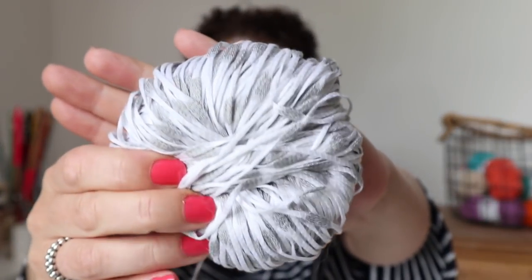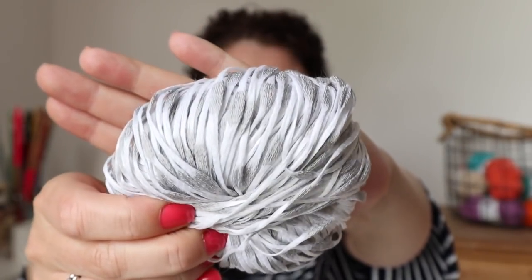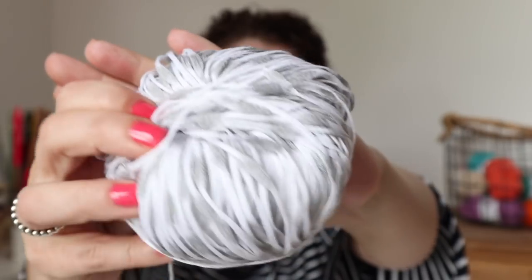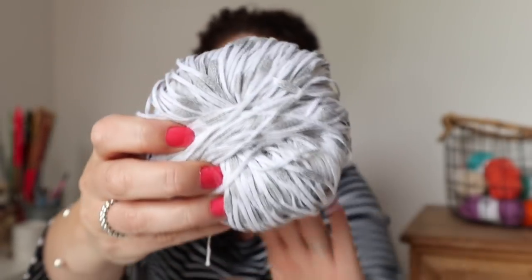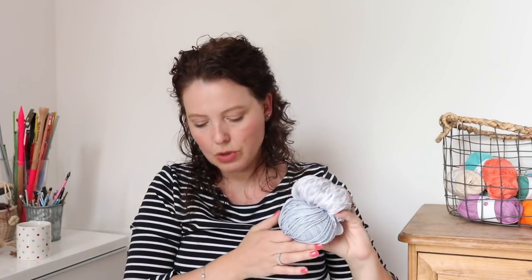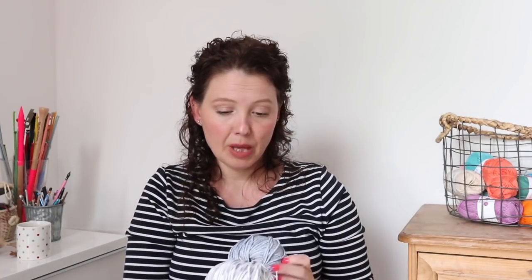There we go. And it's just got these grey bits of almost like fabric woven into it. Really, really unusual. And I was just really drawn to them and the colours, and I thought what I might do with them, because I'm not sure what you would crochet. They might be quite nice for garments, but like I said, I haven't really tried crocheting them up yet.